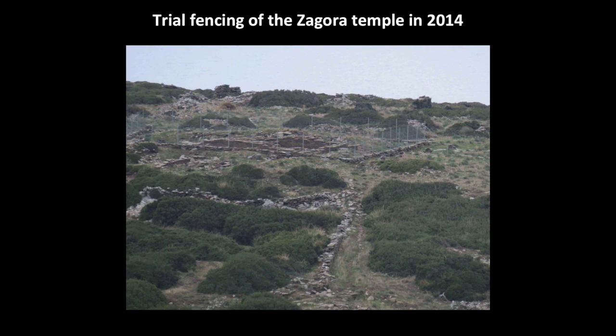You can't go digging holes willy-nilly into the site because you're going to damage something that's unexcavated. So we provided our feedback to the Greek Ministry of Culture, to the authorities, and said, look, we understand your request, but we can't do it the way we've been asked to do it because there's a danger of further destruction.